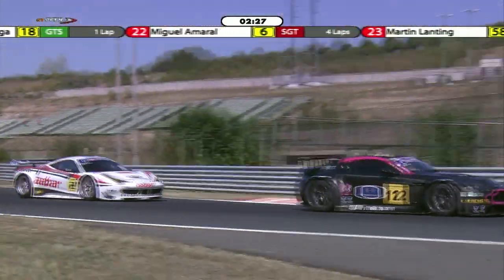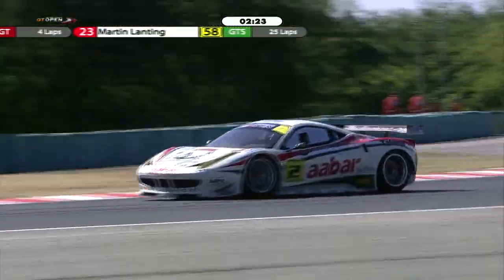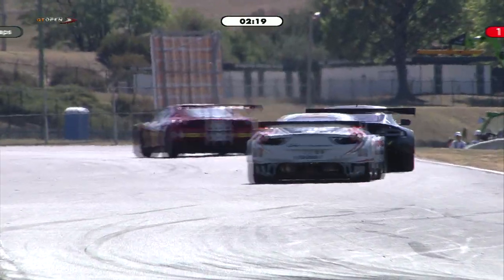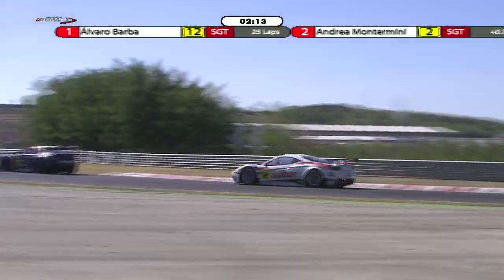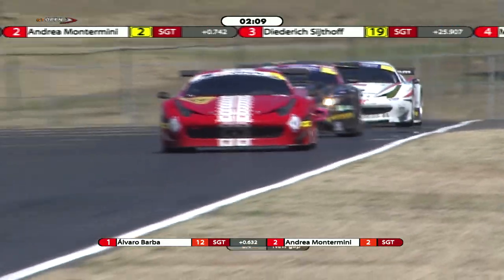Andrea Montermini, meanwhile, continues to stalk the race leader, Alvaro Barba. And where we thought yesterday's race was spectacular, this race is equally close. Barba slides the car, and he is rapidly running out of tyres. They're coming onto the tail of the Virage Alexandra as well to put a lap on him. So that could just provide the opening Montermini needs.